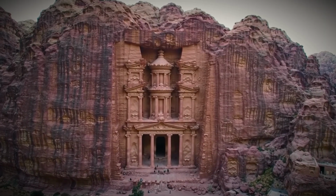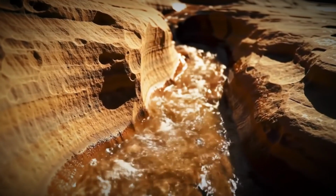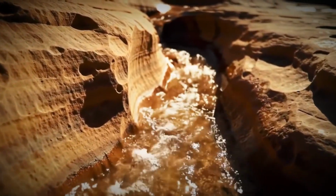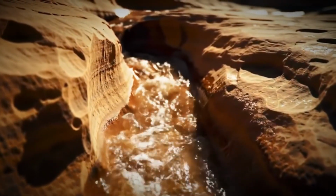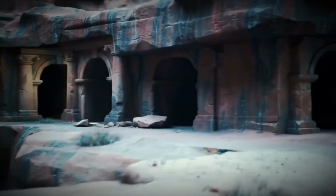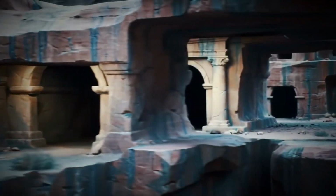They understood principles of hydrostatic pressure, allowing them to build fountains that spurted water to considerable heights without the need for mechanical pumps. They utilized natural differences in elevation and pressure to create spectacular effects that impressed visitors and demonstrated the city's technological prowess.